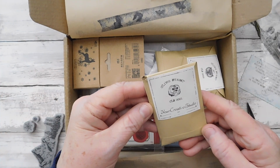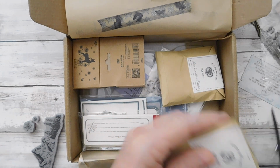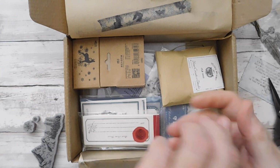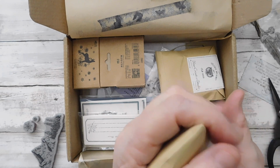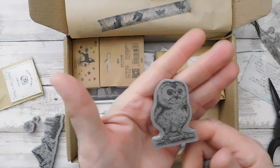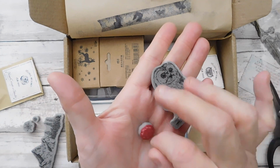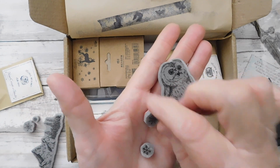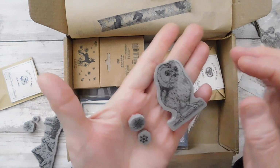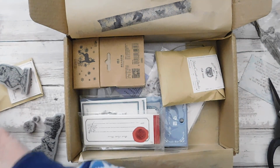This is another cling stamp. So let's just open the top of it. Oh, more snowflake. Oh, this is cute. This is an owl. That is adorable. And then I have a couple more snowflakes. I love the snowflakes. Absolutely love snowflakes. Adorable.